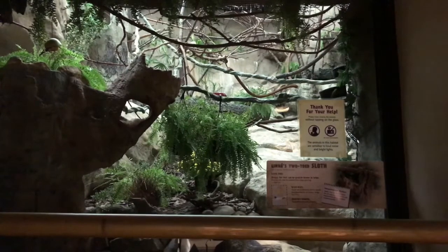So how many sloths does the Detroit Zoo care for? In this habitat we have Mo, our Linne's two-toed sloth. There are two species of two-toed sloths. The Linne's are a little bit darker than the Hoffman's sloths, which is the other two-toed sloth species.